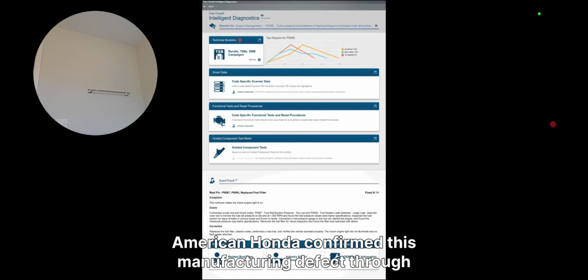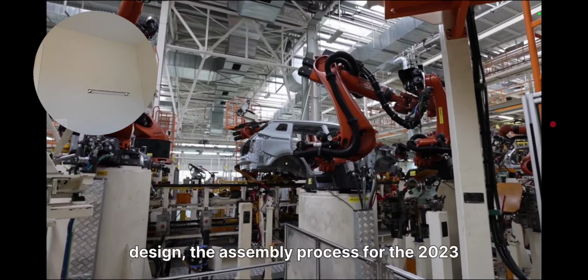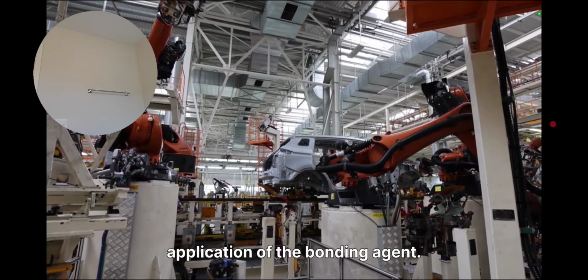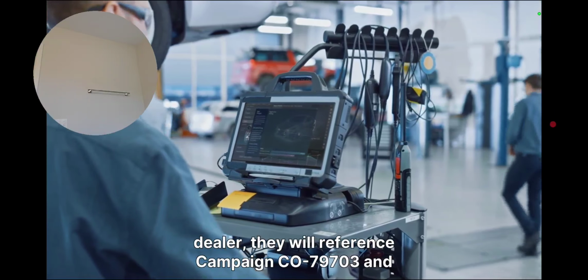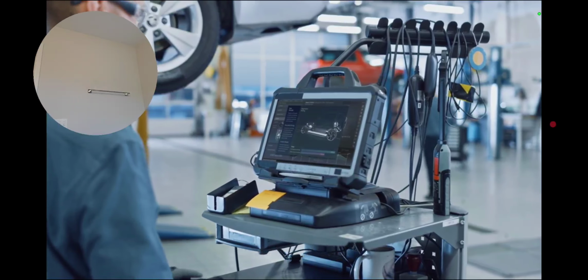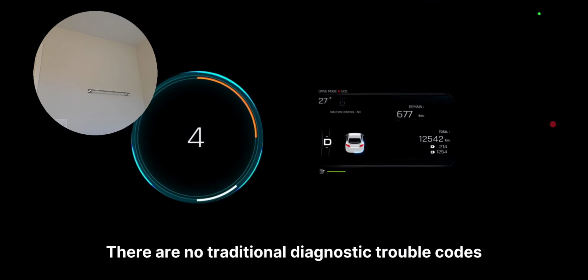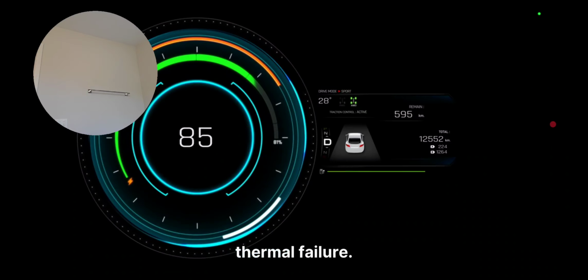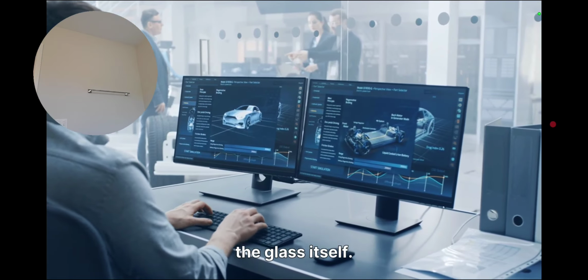American Honda confirmed this manufacturing defect through Service Bulletin 24012 and a formal owner notification letter. While other model years use a similar design, the assembly process for the 2023 run involved a specific error in the application of the bonding agent. When you take your vehicle to the dealer, they will reference campaign CO 79703 and defect code 6GL. This specific campaign focuses on the structural bonding of the rear hatch glass. There are no traditional diagnostic trouble codes or dashboard warning lights for this issue because it is a purely mechanical and thermal failure.